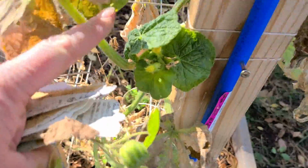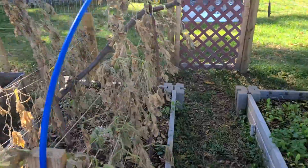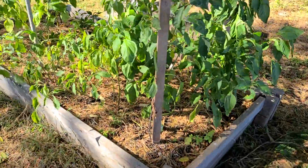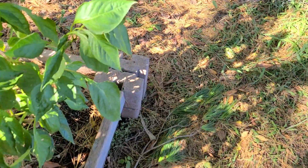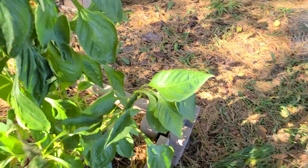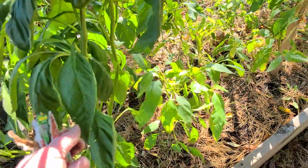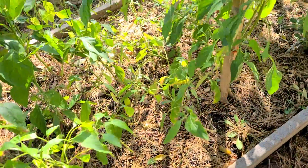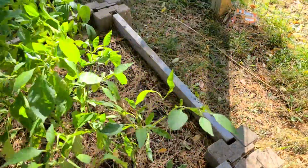But you can see the cucumbers. There's some flowers on there, but they are brown. Yeah. It's kind of sad, but that's the end. That's what happens. Got some jalapenos still. A couple. Not very many. You can see the plant, the leaves. They just don't like the cold at all. I wouldn't blame them. I don't like the cold either.